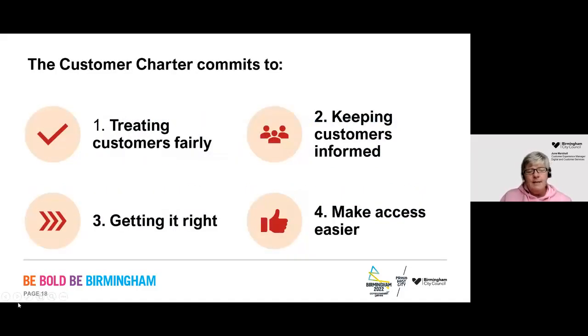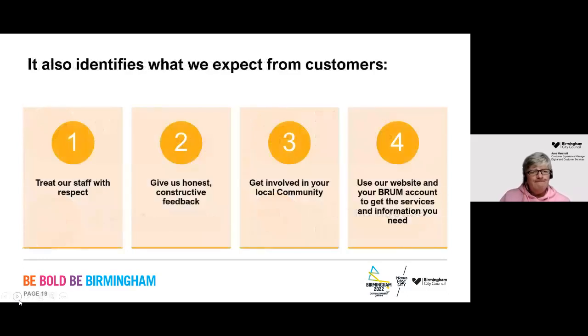So the Charter does commit, it's got 4 key areas: to treating customers fairly, keeping customers informed, getting it right, and making access easier. And I'm sure you'll all agree, they seem really, really basic and dead standard. However, in all areas of the council, we know we don't always get this right, and it is something that we want to do. So just moving straight on.